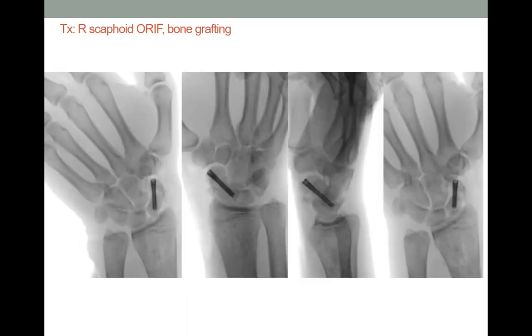Is 3 months technically a non-union? No, it's technically not a non-union. I guess it would be a malunion. For scaphoids, the literature usually talks about non-union being closer to 6 months. It is technically a non-union for a scaphoid because there's no way it's going to heal after 3 months. I know what the exact definitions are, but that's just never going to heal.